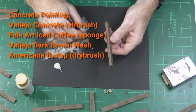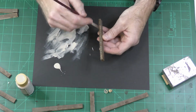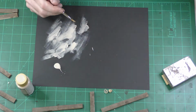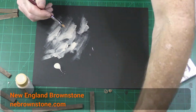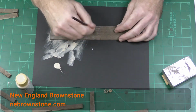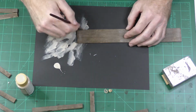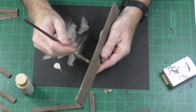dries, I dry brush on Americana burlap. These stone wall sections are not part of the kit. They're going to go behind the building on the layout as part of a retaining wall. They come from New England brownstone and are pretty high quality. They're about the best quality retaining wall pieces you can get, but they're also a bit pricey.